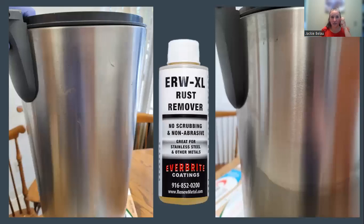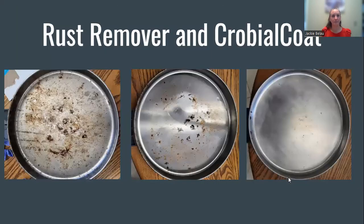This is our stainless steel rust remover I was talking about. I love this stuff. This is actually a trash can that we thought was clean, and we cleaned it with soap and water. Then we took the stainless steel cleaner and rust remover and did a small spot, and you can see right here how big of a difference it made and how bright it brought back that metal to look.